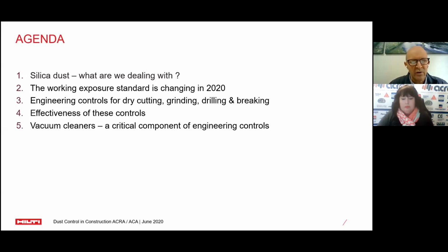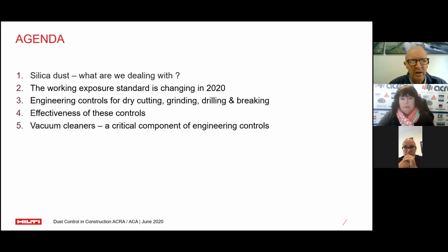on the east coast of Australia. And then I think there's probably about 2 years for the rest of the country to adopt the standard set out by Safe Work Australia. Then we'll run quickly through the engineering controls and look at the effectiveness of these controls. And then finally, probably one of my favorite topics right at the end is the critical component in the overall engineering control space. And this is how we deal with vacuum cleaners, which ones to select and how to maintain them.